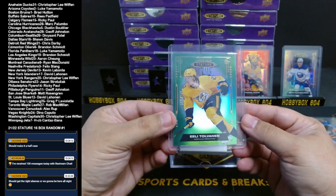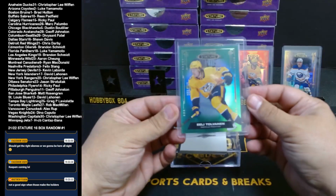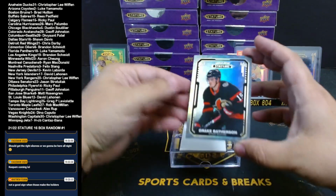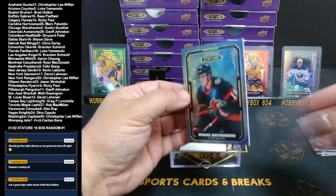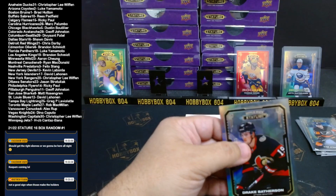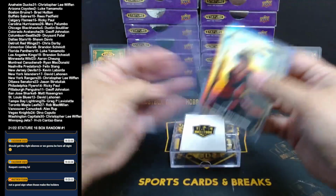No, that was just a few of them. These ones are not all perfect. There are some that are wider, and there are some that are narrower. Tolvanen green, Nashville. We have another one for Ottawa. That's a portrait of Drake Batherson, 41 out of 65. Yeah, see, some of them are pretty tight. So weird. See? Perfect fit.